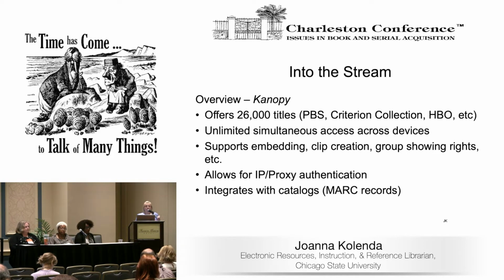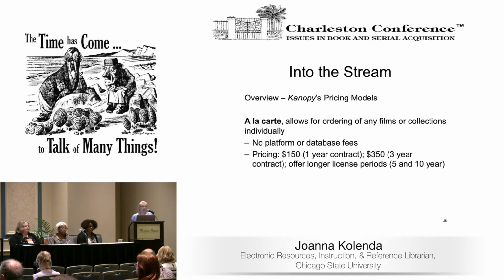And then for me, on the e-resources aspect of it, IP proxy authentication was very important, simply because dealing with one more login, one more password, right? It's problematic. And then it integrates with catalogs, again, something that we already expect from our vendors. If it doesn't, it makes us think twice. MARC records.